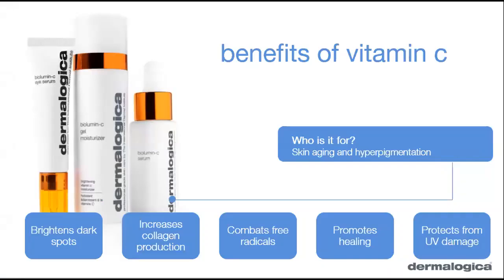Let's move right into the Biolumin-C franchise, talking about the benefits of vitamin C. Who exactly can use vitamin C on their skin? All of us, anybody can use vitamin C on their skin. Why? Because it treats aging, and it's going to definitely go in and start breaking up and counteracting hyperpigmentation left in the skin. It's going to brighten those dark spots. You're going to see an increase in collagen production there at the cellular level, not just sitting on top as moisture, but actually helping your skin cells to increase collagen production beneath the surface.